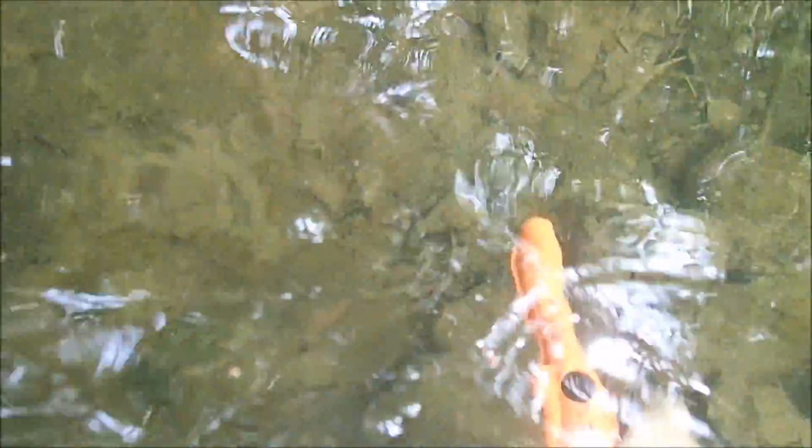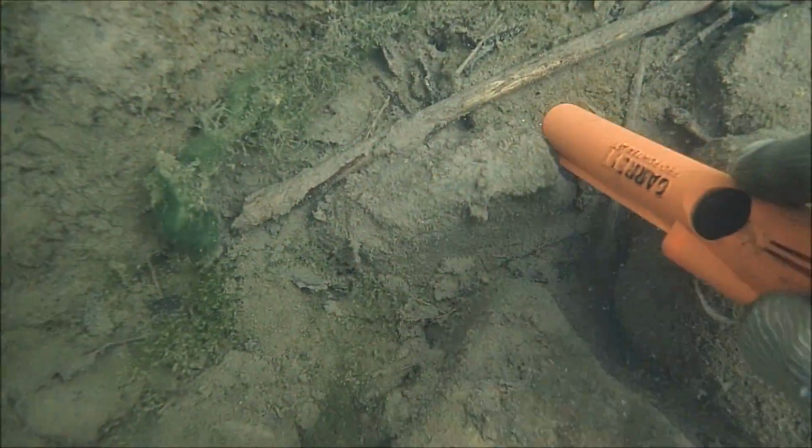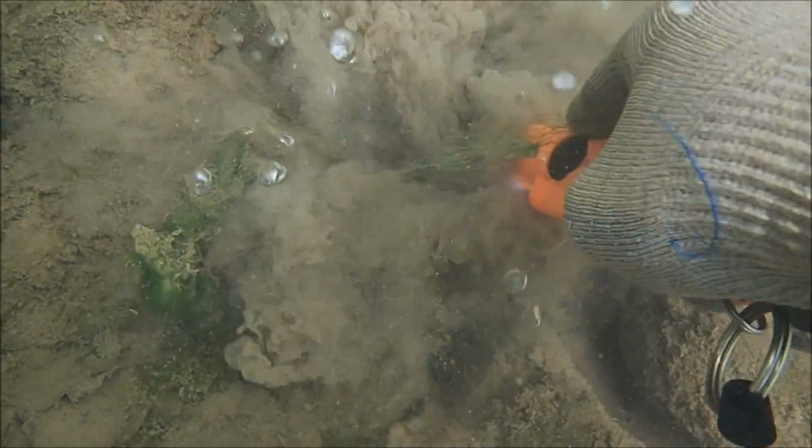Sounds like it's about the right size, and it's reading like it could be. A little higher than a bullet, because of course it would have the brass on it. Let's go under and see if we can see anything. Might not be enough current for you though. Try to fan some of this silt out of the way so you can see better. I don't know if we're down to it yet or not, but I think we're getting close.